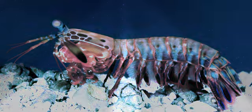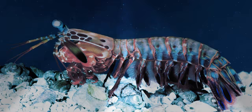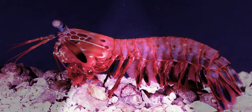Family Tetrasquillidae, Heterosquilla tricarinata, New Zealand. A large number of the mantis shrimp species were first scientifically described by one carcinologist, Raymond B. Manning, and the collection of stomatopods he amassed is the largest in the world, covering 90% of the known species.